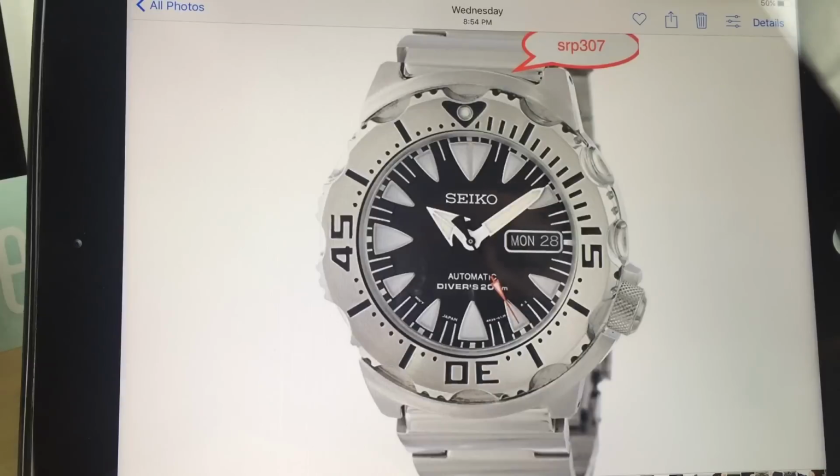The SRP 307. I kind of looked for these. These are actually getting kind of hard to find too. And you're looking at anywhere from the $300 to $500 range, new and used.